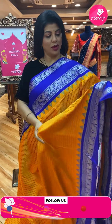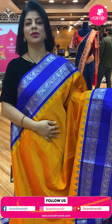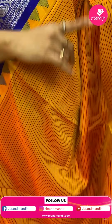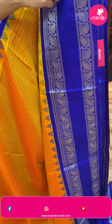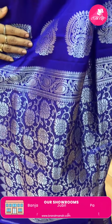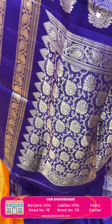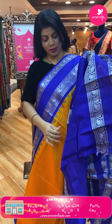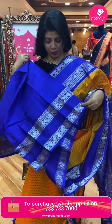Wow, orange and royal blue striped sari. Border, temples, floral vines, gap border with parsleys and vines. Pallu contrast with floral jaal along with the parsley border. Beautiful blouse, it's a contrast, plain with border.